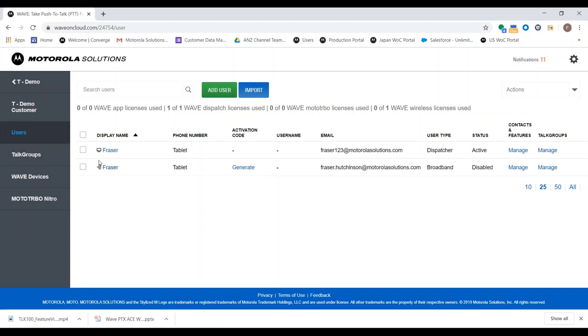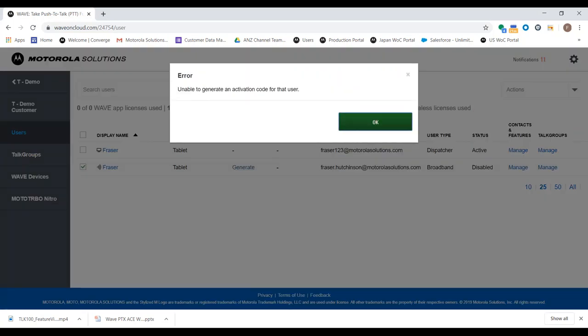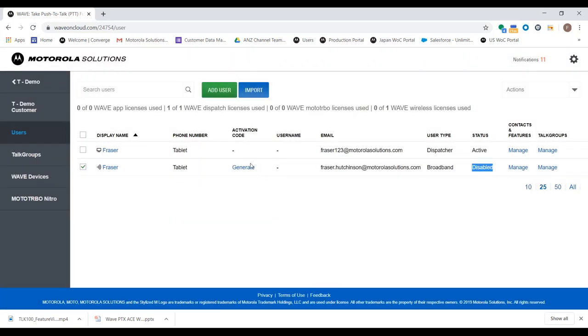As you can see, I've pre-populated some users already. Down here at the bottom is a BYOD user, so a mobile client. We can see that with the little Wi-Fi symbol next to it. I didn't put in a phone number, I ticked that box. If we don't have access to the original activation code, or we put in a dummy email address or something, we can click generate under activation code, and we're able to produce an activation code for that user.